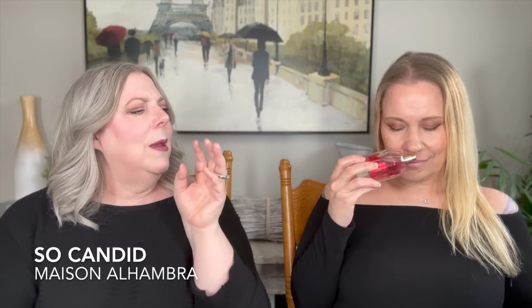Actually, just smelling that made me want to go pull out my So Scandal, because I love it. And I haven't worn it in a long time. And it really is mouthwatering. But this is a fraction of the cost. Now, I know I did a comparison of the two, and they were slightly different. Can't remember all the details, but it's pretty darn close. If you had this one on and someone else had So Scandal on and you walked by it, you wouldn't be able to smell the difference.